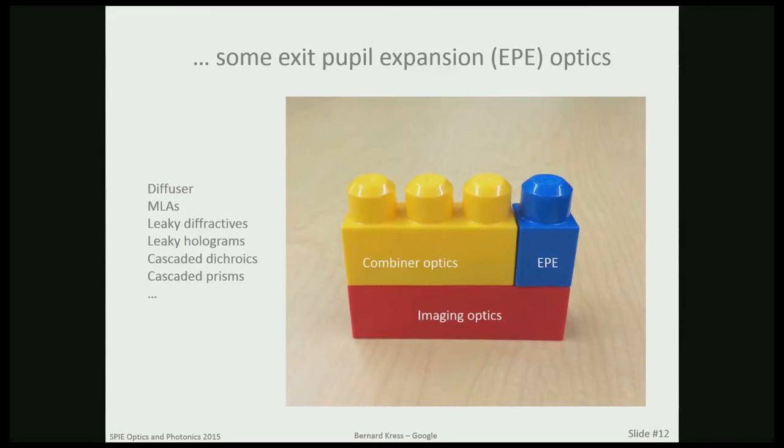Then you might add something else, which the industry calls an exit pupil expander, that expands the exit pupil of the optical system and in most cases replicates this exit pupil, so that the smart glasses or the augmented reality headset can be worn by people who have very different IPDs, interpupillary distances, without having to readjust the optics to one's head. So you want a large exit pupil, and therefore you might want to use exit pupil expander technologies, which are, for example, diffusers and microlens arrays. People use diffusers and microlens arrays in pupil forming architectures, leaky diffractives, leaky holograms, volume holograms, cascaded dichroics in a waveguide confinement, and also cascaded prisms.